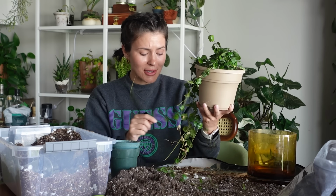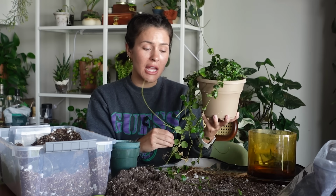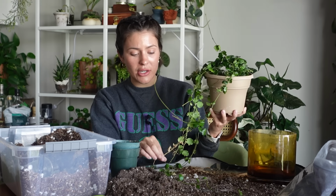Also, one of my favorites. I freaking love the button leaves, and then also how they're kind of rippled on the edges. I think it's so cute. Such a fun plant. It fills in really, really beautifully if you allow it to sit in a spot for long enough. And I definitely want mine to get to that point. So I just think I need to repot it so that I'm able to just set it in a spot and leave it be for a while.